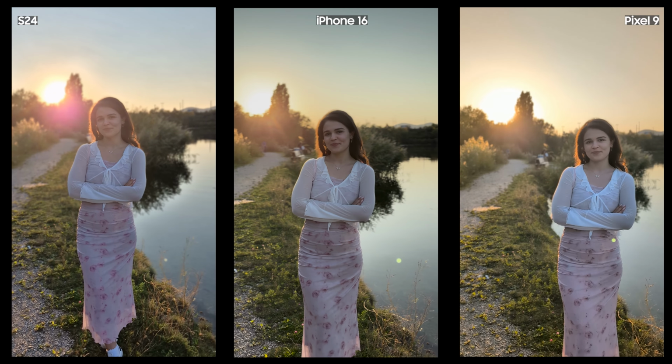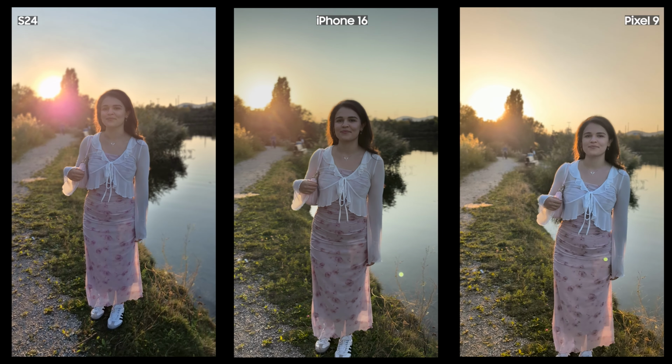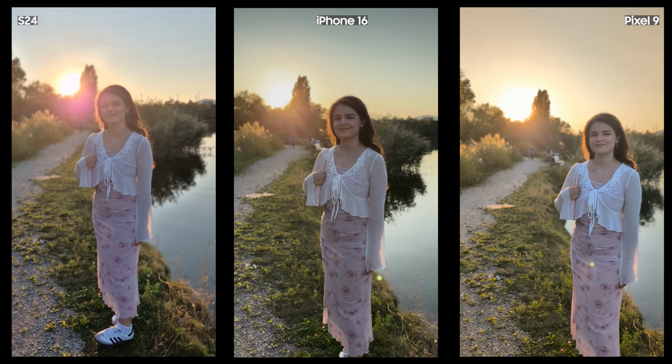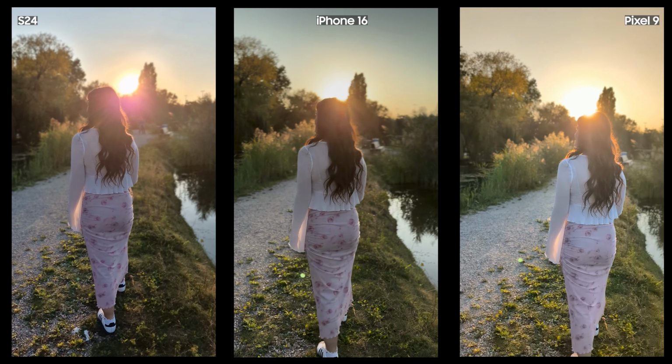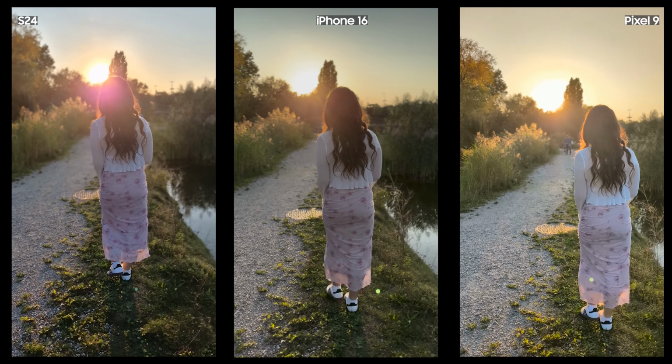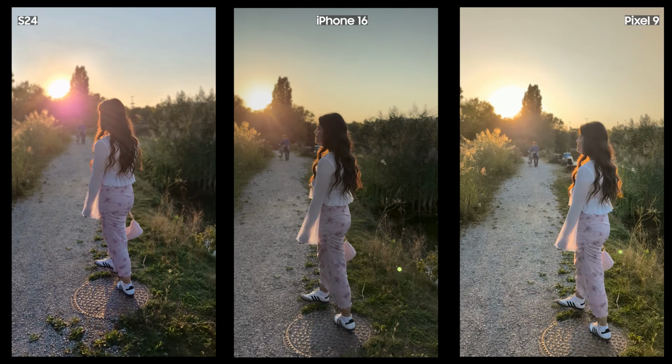Then I decided to make a video in portrait mode, which created a shallow depth of field. All phones create this green dot at the bottom of the video, which results from the glass that phone manufacturers use. That aside, iPhone and Pixel did a better job separating Daria from the sun's flare, but all in all, all 3 created a really nice video.